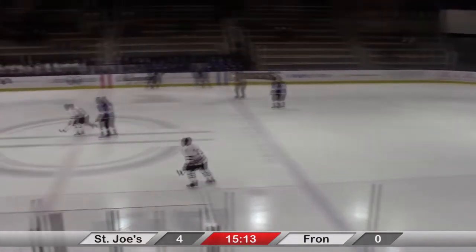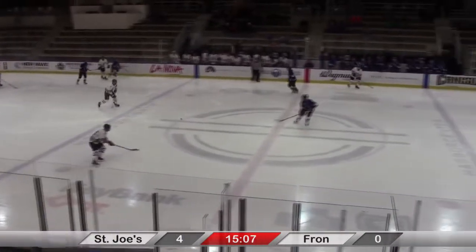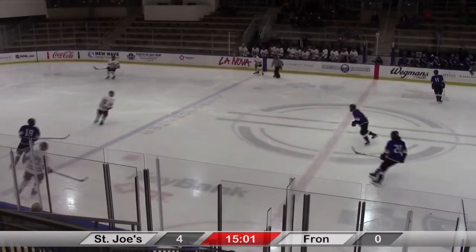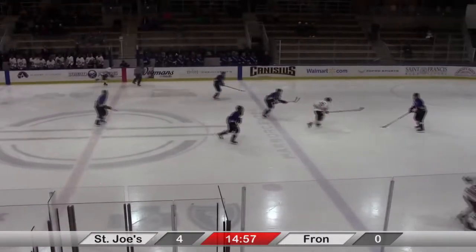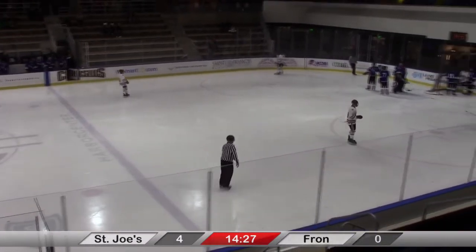Holland, Matthew Holland skating in across the line. Holland dekes around a defender, doesn't get a shot on goal though. Borelli tries to pass it out and manages to give it away to Frontier. Messing dumps it in but just gives it away to St. Joe's. St. Joe's has it at center. McKendry skating in, he's got some room. McKendry passes out in front, it's tipped right on, and a save by Pearson.